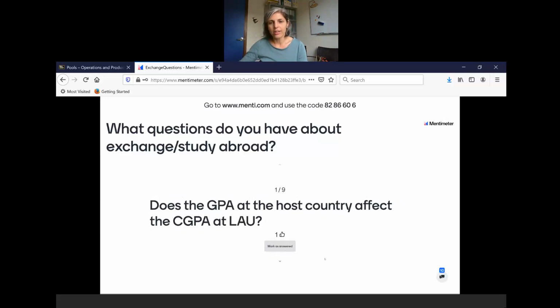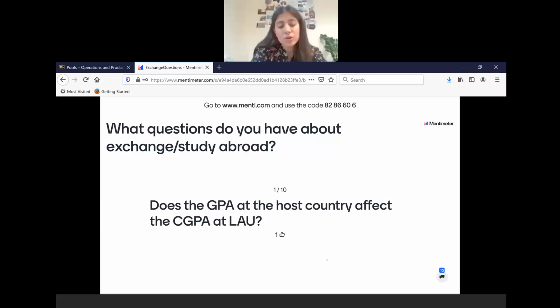Excellent. Does the GPA at the host country affect the cumulative GPA at LAU? No. Dima, do you want to say more? We already covered this, but let me recap it very quickly. Your grades at the host university will not affect your GPA at LAU. Okay, but this will definitely affect your application for future graduate programs, future internships, and future career applications.